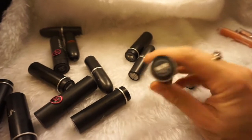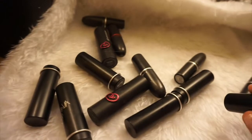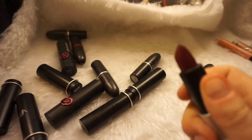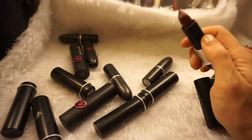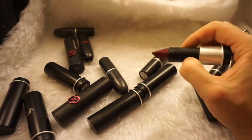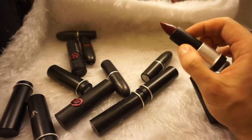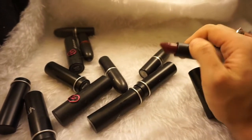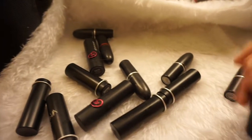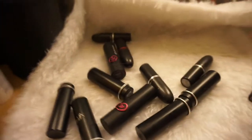The rest of these, okay, we're looking at a few MAC and a few Makeup Forever lipsticks. This is C506. That's a really pretty shade. It's like a purple. Like I said, I just don't wear regular lipstick anymore. So somebody else will enjoy this. So I'm going to give that away.